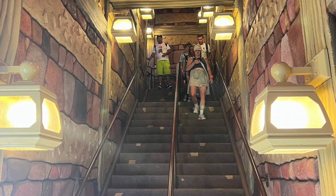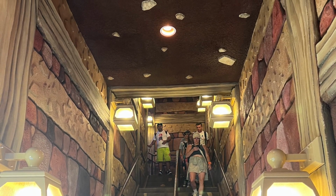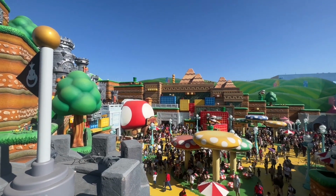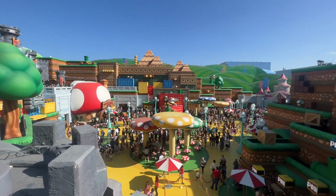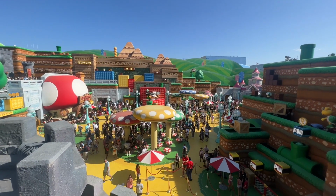Here's another secret. Look for hidden stairs next to the cafe. They lead to a second floor of Super Nintendo World. They're full of coin blocks up there and special trophy power-ups. Plus, you can get a second-story view of Super Nintendo World, so just be sure to have your camera ready. I found the stairs by accident, and there was hardly anyone up there.